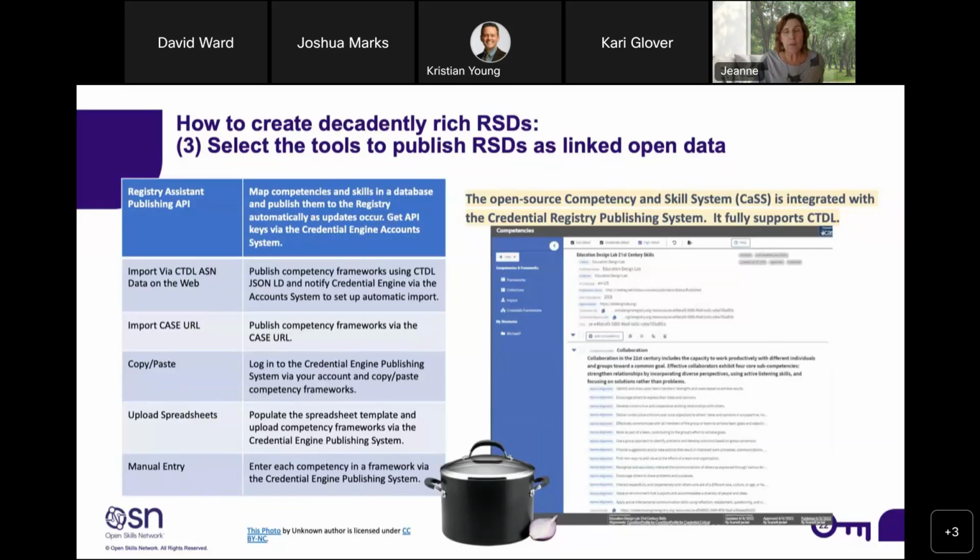On the right-hand side of the screenshot here is the competency and skill system, an open source competency editor. Just as was explained with OSMT and OpenSALT, anyone can access that open source editor. And if you have the capability, you can install that into your environment and create rich skill descriptors as CTDL.